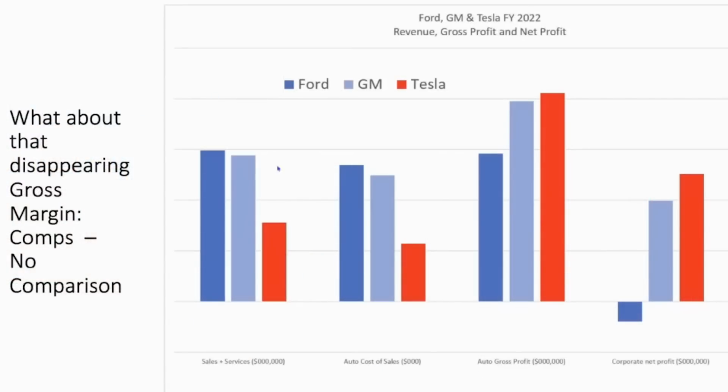But if you look at revenue, you can see that GM and Ford are double, much more. Literally double, even though they have many times more vehicles, 4 or 5 times as many vehicles. They sell, their revenue is literally double.